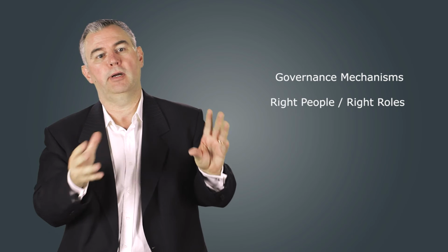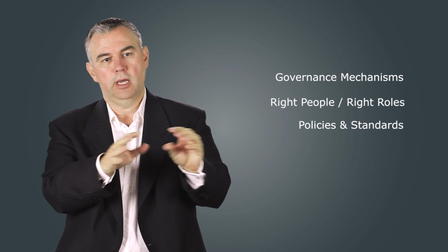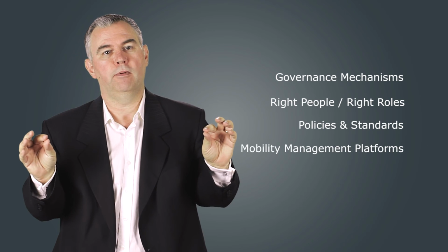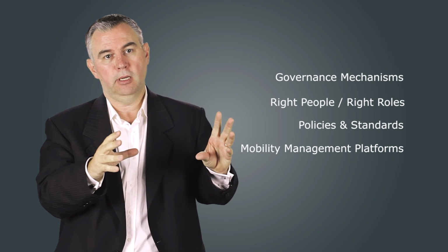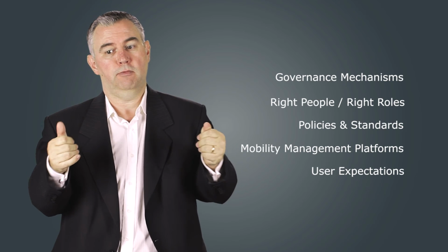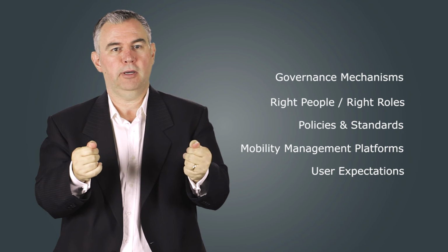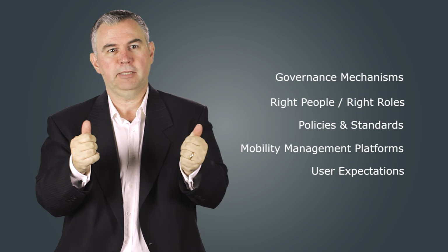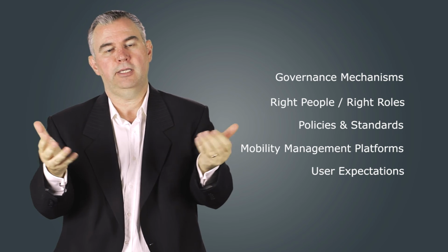It all comes down to establishing the governance mechanisms, making sure the right people are in the right roles, making the right decisions, establishing policies and standards, and then enacting that through an enterprise mobility management platform. So this makes it fair on the business, fair on the technology teams, and also fair on the users. Expectations are set across the board, so that when that person comes up with their BYO device and says, connect this to the network, I'm a senior person here, they know the expectations are already set. They can see the policies, which have been standardized and published to them.